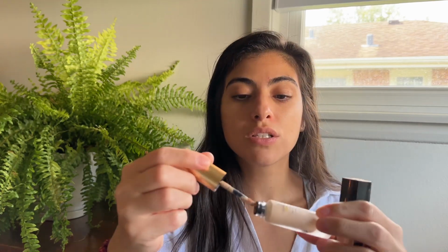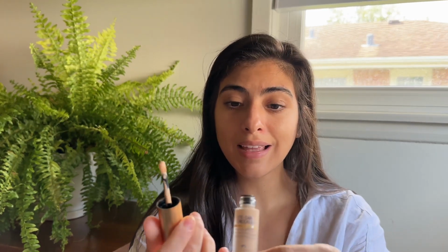I'll just swatch them. So this is the BR concealer. It's in the shade 1, the lightest shade. I think they have 3 or 4 shades right now. I think this is not light enough, but they are coming out with more shades, I think, in the new year.